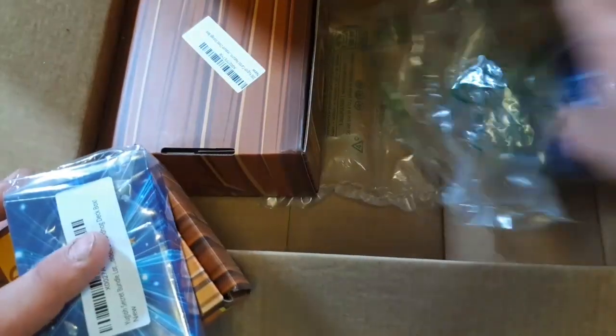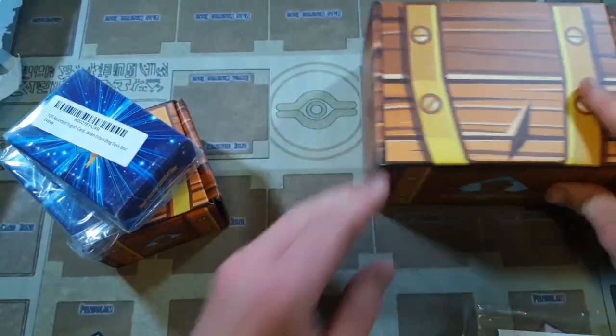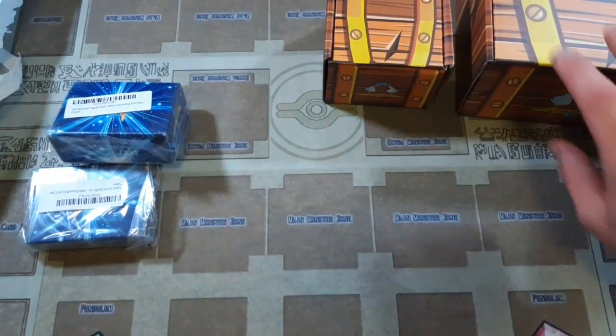So anyways, we have 4 more lots to go through, so we better get cracking here. But I'm really excited about this. I think that these deck boxes are actually pretty cool. I'll probably use these to hold certain cards at some point. I'm definitely not just gonna throw them away.